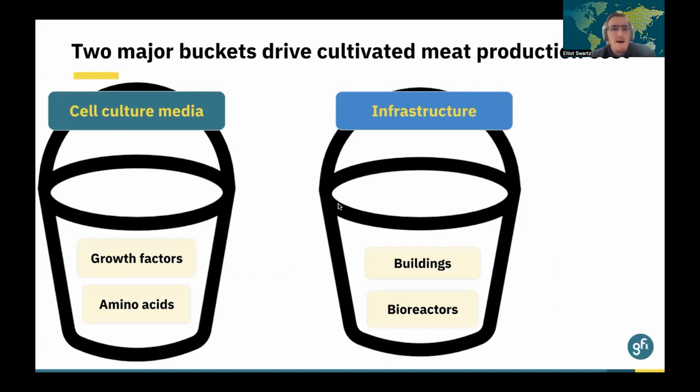So we can therefore think about cost in these two major buckets: the cell culture media and the infrastructure. And within each of these buckets, there are two separate subcategories that I think are really what should garner the most attention. So growth factors and amino acids as inputs into the cell culture media, and the buildings and the bioreactor equipment that comprise the major infrastructure for manufacturing.